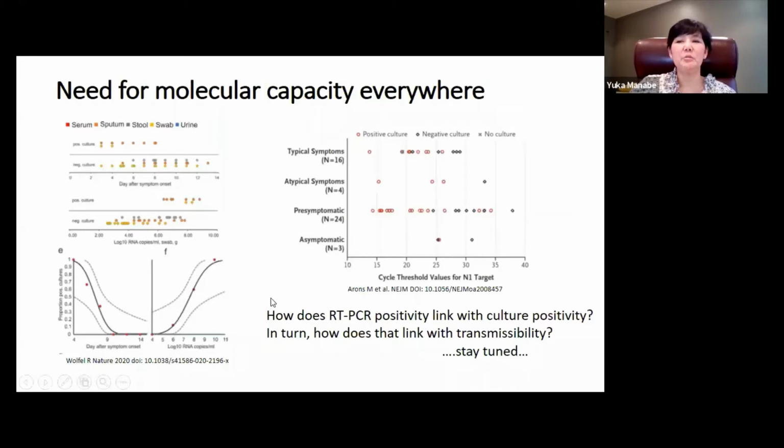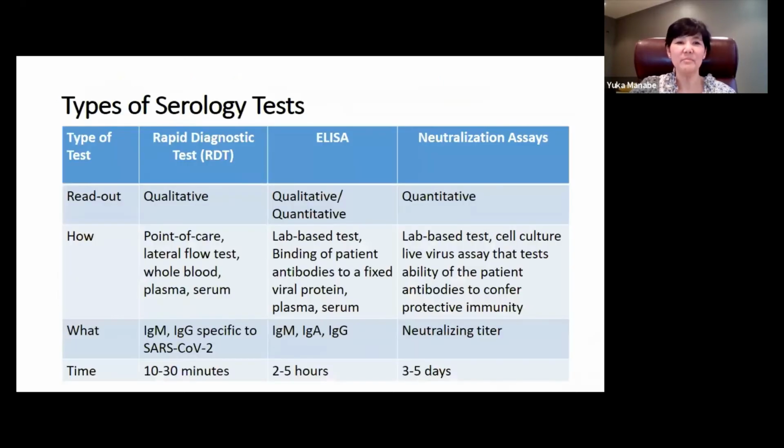So questions arise. How does RT-PCR positivity link with culture positivity? Is there a difference in pre-symptomatic versus symptomatic disease? And in turn, how does RT-PCR positivity then link with transmissibility within a household? And I think these are key questions that still need to be answered. So I've written stay tuned here.